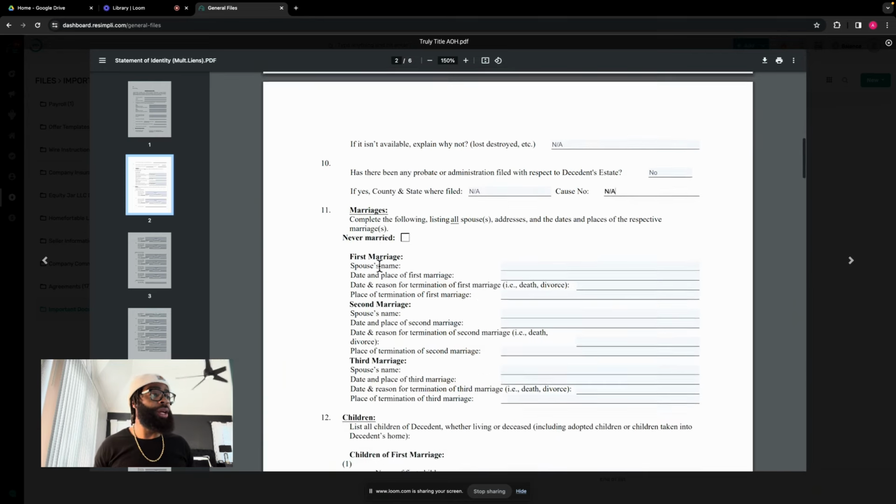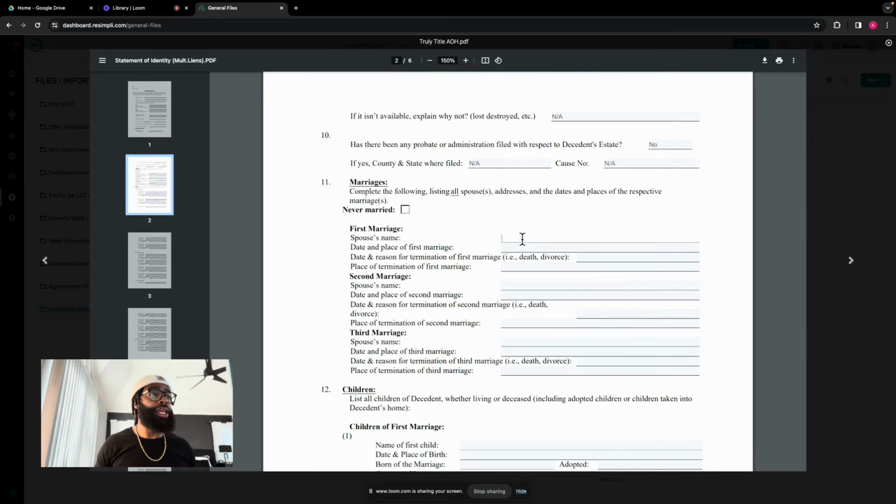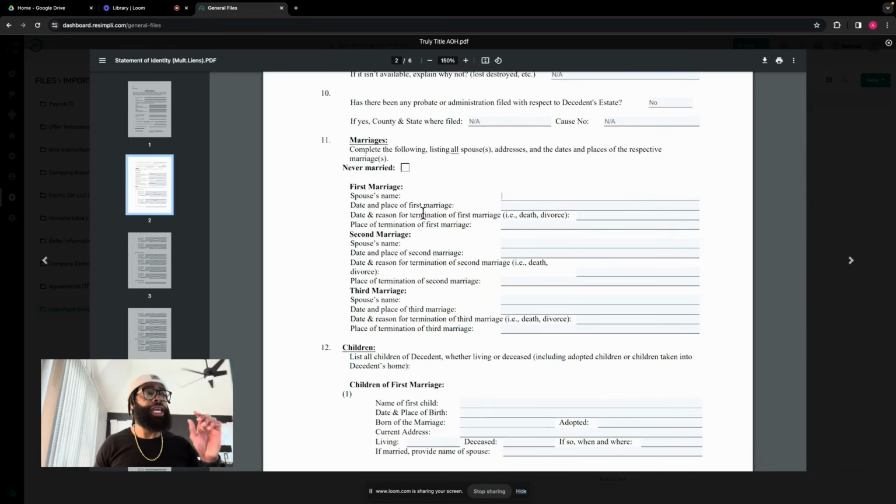Okay. So marriages, complete the following, listing all spouses, addresses, and dates and places of the respective marriages. If they were never married, we're just going to click this box right here. Okay. Let's say that he was married. If the person who deceased has been married, you must list all of the marriages. It don't matter how bad the marriage ended, how much you hate your stepmom. It does not matter. Okay. Every marriage must be listed.